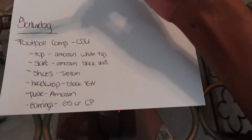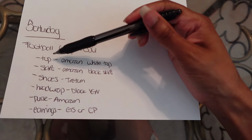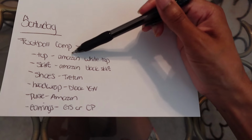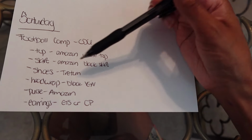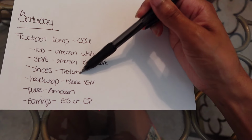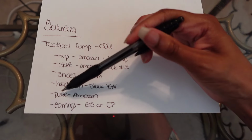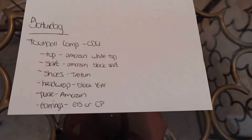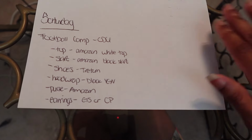Saturday is a football camp day. You can see that we are going to Old Dominion. My top is going to be my white top from Amazon. My skirt is going to be my tennis skirt. It's black from Amazon. My tennis shoes are going to be from J. Crew. My head wrap is going to be my black YGN head wrap. My purse is going to be from Amazon. And then my earrings are going to be gilded stone, or they're going to be cherished pearl, right?